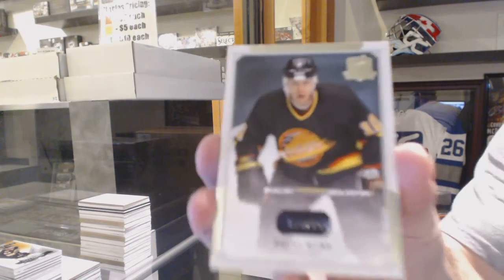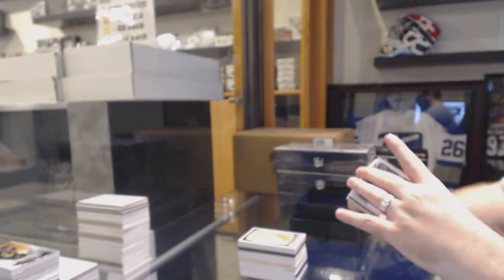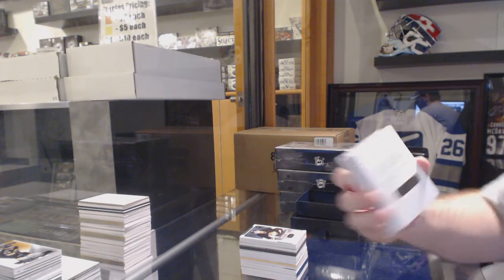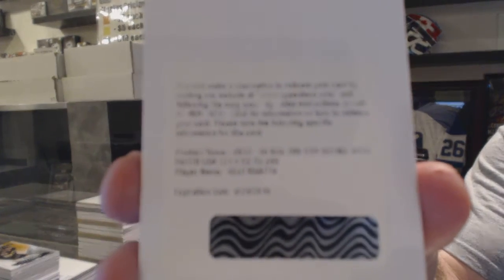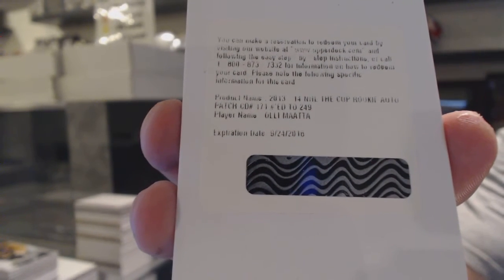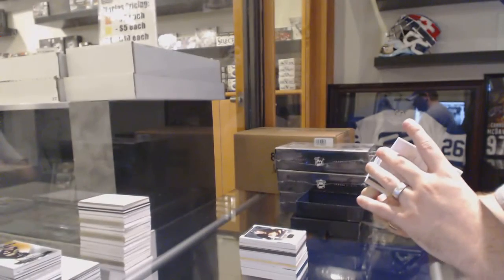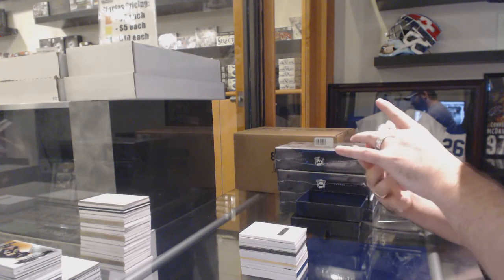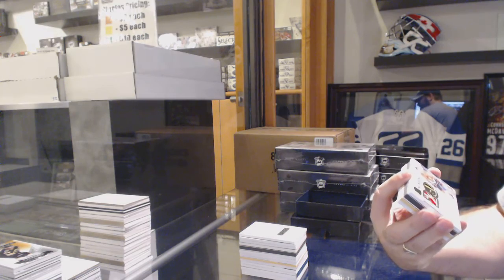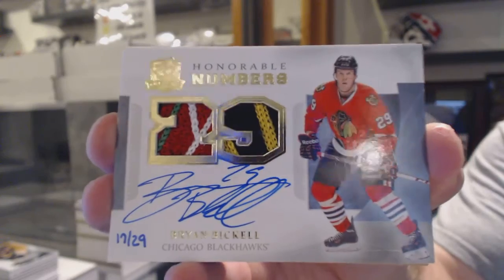We've got, for the Canucks, 249, Pavel Bure. We've got number 249 for the Pittsburgh Penguins, rookie auto patch, Olli Maatta. Number 29, honorable numbers, dual patch autograph for the Chicago Blackhawks, Brian Bickell.